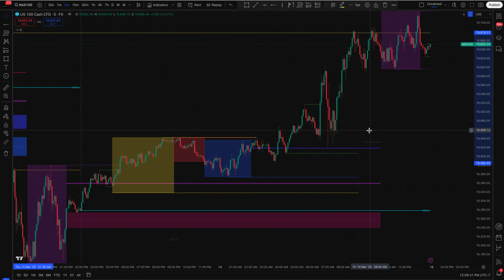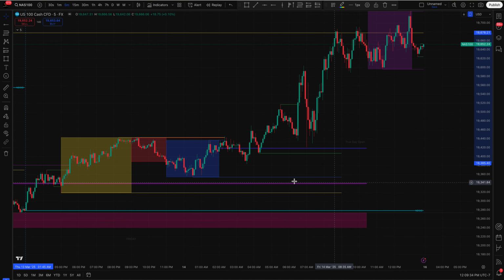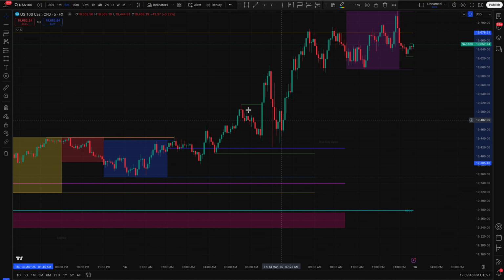Friday, I believe there was another high impact news driver at 10 o'clock Eastern Standard Time. So we had a buy model. We took out Asia and London. There's our manipulation zone, the green lines. So we manipulated up. Now remember, if our bias is bullish and we manipulate in the direction of our bias, wait for a retracement back to a key zone, then look for your entry. And that's exactly what I did. It came all the way back down, just missed the blue zone.